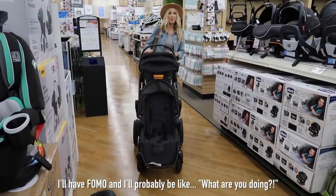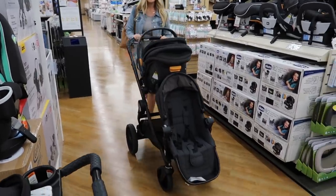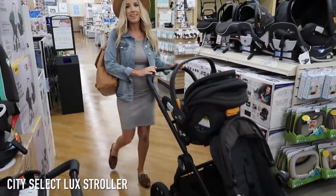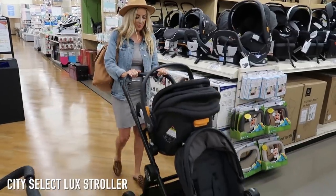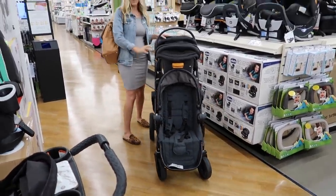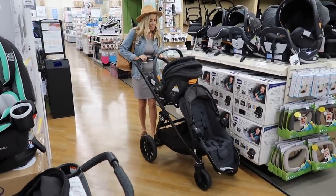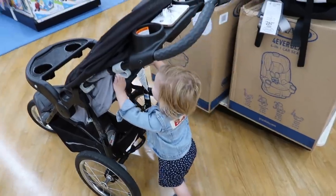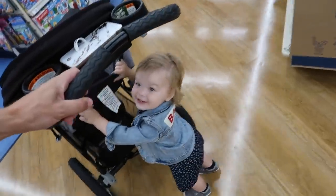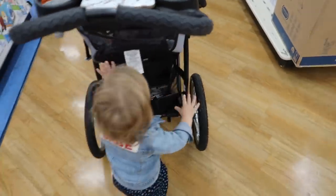I'll have FOMO and I'll probably be like, you do it. He's gonna like it though. Plus, you'll be busy with the little one, little dude. Yeah, I have brothers, one 2 years older than me, one 2 years younger, and I was really, really close to them, so I'm looking forward to him having siblings who he's close with.